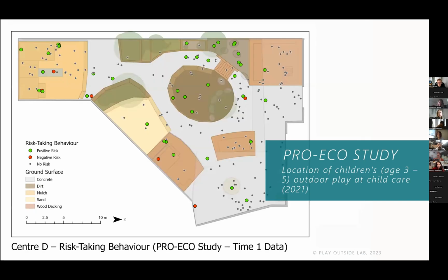And then this center had, again, I've highlighted the different ground surfaces here. And we saw quite a bit of spread out positive risk-taking behavior. So it kind of canvassed the whole center. And to note, the big thing here is that a lot of the positive risk was happening on non-concrete surfaces. There are a few on the concrete surfaces, and we dug in, and I would say most of these are from the trike path. So children were riding their trikes or bikes really quickly. But aside from that, most of the positive risk-taking was happening on dirt or mulch or sand or wood decking. So things that were not the concrete.